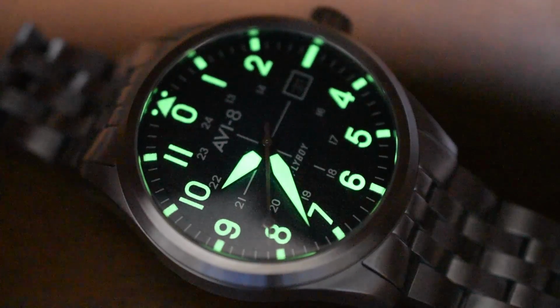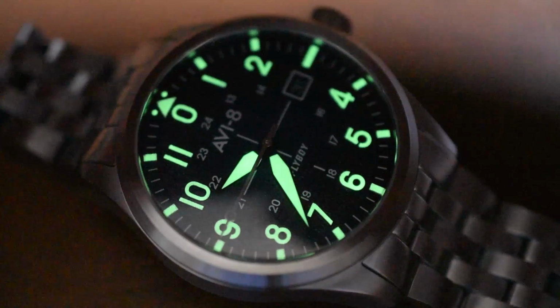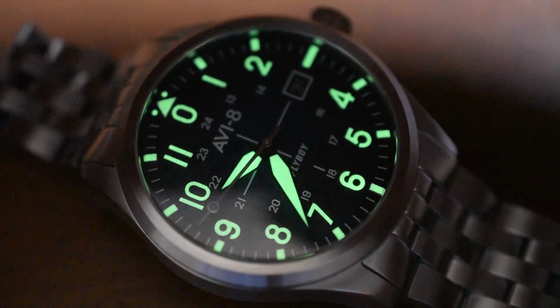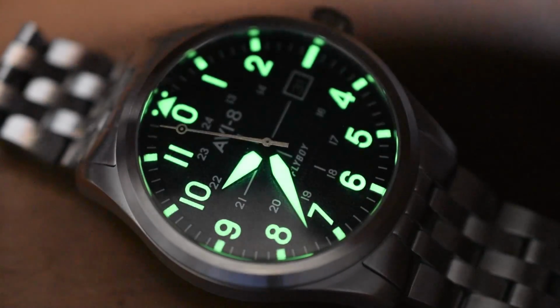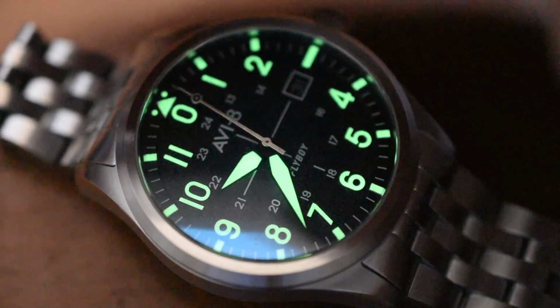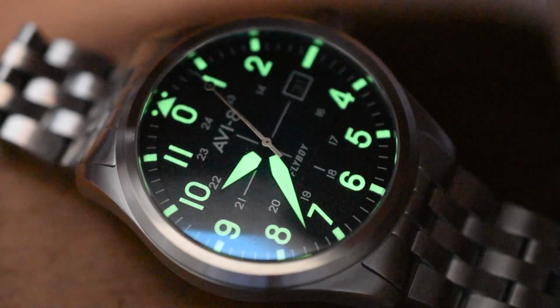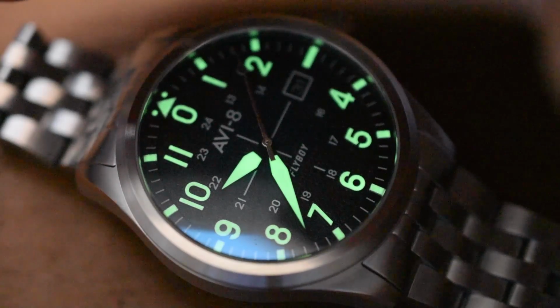Man, I would have been very disappointed if this did not have good lume, but this does not disappoint at all. Look at those big, broad hands, just filled with lume. Shine it up a little bit more. Now, what I will say is this isn't quite as good as Seiko Lumibrite. My Seikos are definitely much more vibrant and they last a lot longer, I can already tell, but when it comes to comparing it to my Oris Big Crown Pro Pilot, this blows it away.